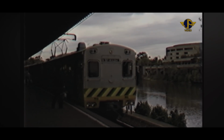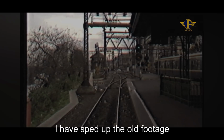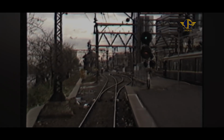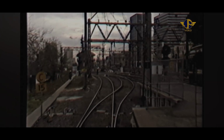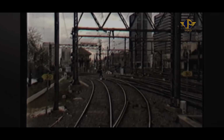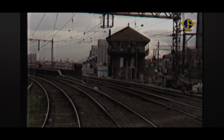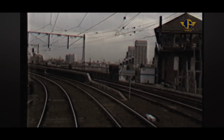But this definitely appears to be the final days of the St Kilda rail line, Port Melbourne rail line. So we're leaving Flinders Street Station, and if we were to go straight, we would make our way to Southern Cross Station. But as you can see, we're turning left via the red brick building that we were talking about. Now there are 4 tracks turning left. 2 tracks on the left bridge and 2 tracks on the right bridge.